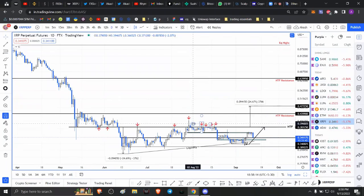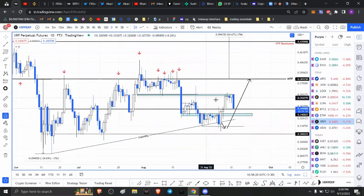If Bitcoin starts consolidating again, instead of crashing like it is right now, then I feel like the altcoins have a chance, and even XRP has a chance to make a run at 0.381 again. And the rejection from here would make a lot more sense than rejection here, followed by a breakdown of this inclined trend line. So that pretty much sums up my take for XRP.